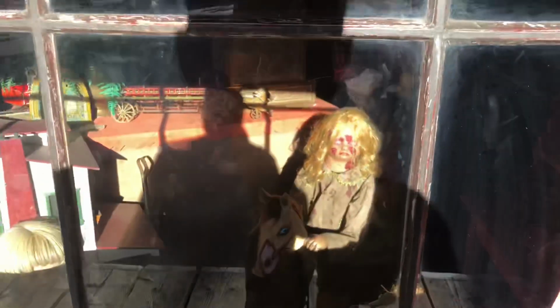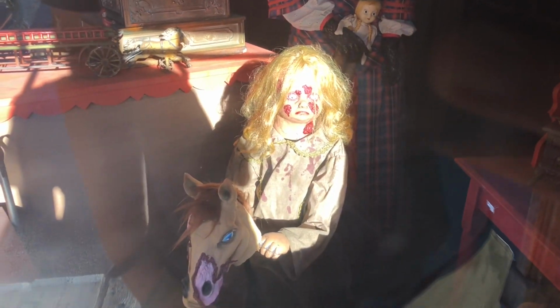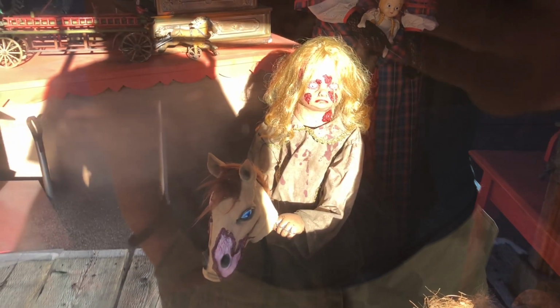Alright, and over here in the toy shop window, a creepy, zombified toy horse and girl. And the rest are as creepy as normal.